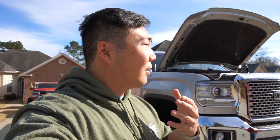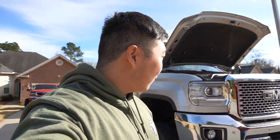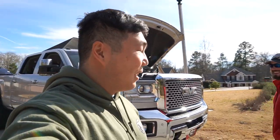To me, I compare emissions to wearing a mask. Yeah, exactly. And now this truck is mask free. Yep, so this truck's been vaccinated. It breathes. It's been vaccinated.